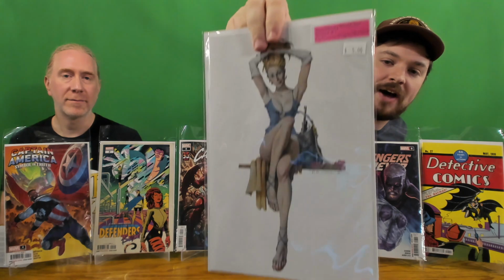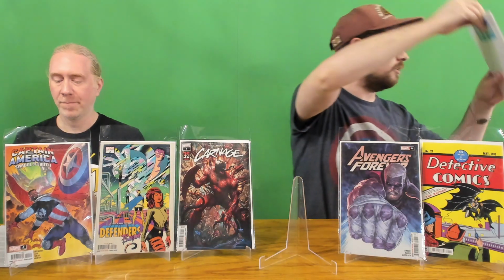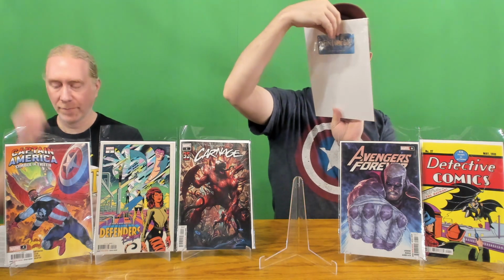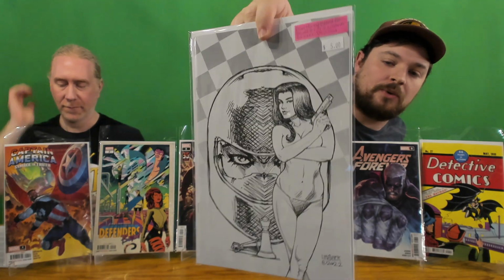We've got the McGinnis Virgin variant. We're selling for only $5 to our customers. Very Norman Rockwell style. We also have the Linsner Sketch. This is a 1 in 5 that we are selling to our customers for only $5.